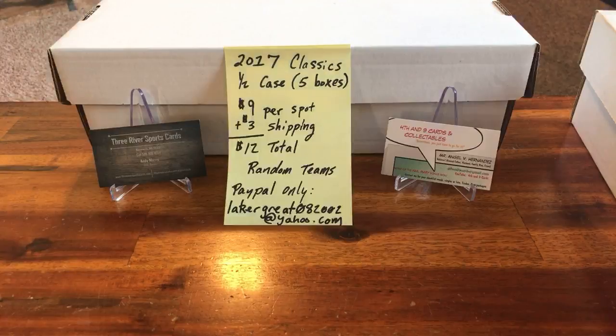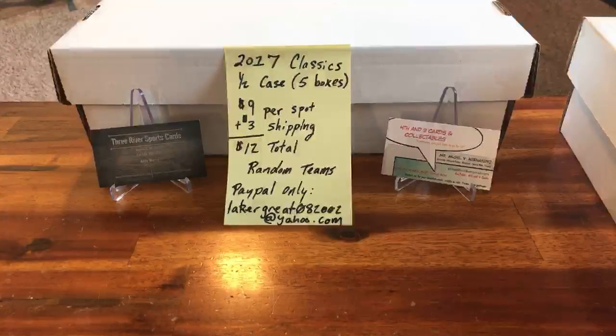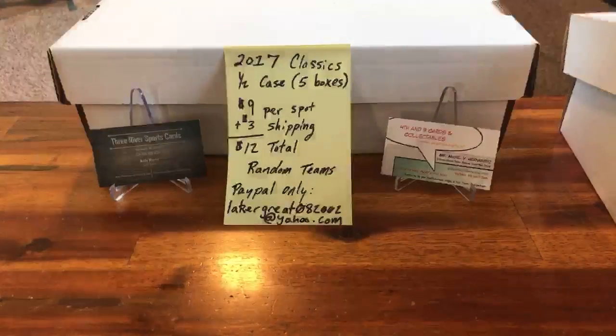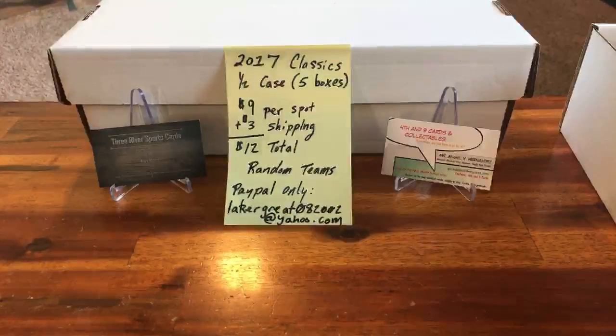Hey, guys, how's it going? So today, people have been side messaging me, asking if I could do a lower end, just some single stuff for sale, for trade video. This is only going to be a for sale video, but I think the prices are pretty well worth it. When I go to card shows and set up my booths, I usually have some lower end boxes for kids and things like that to come by and look through.